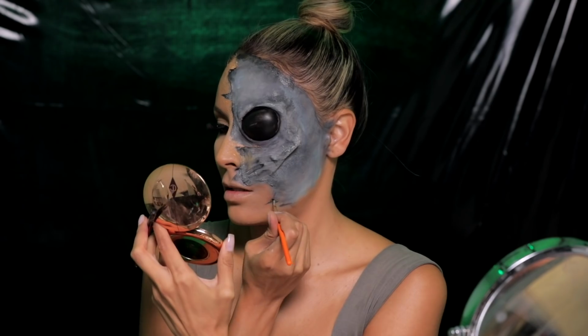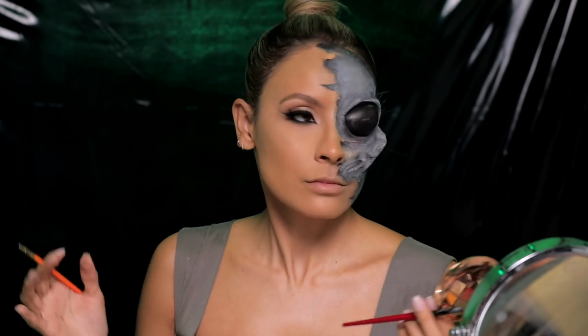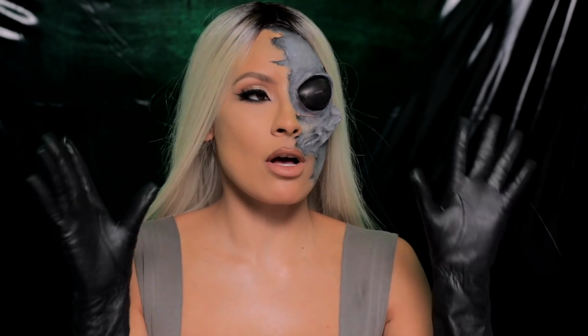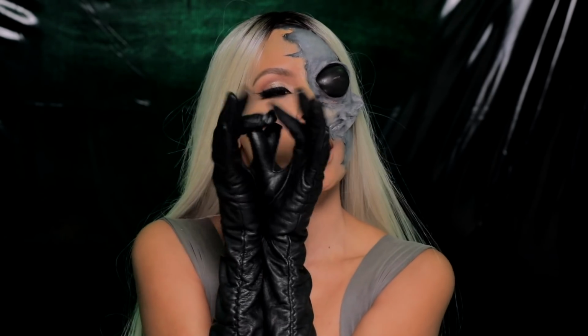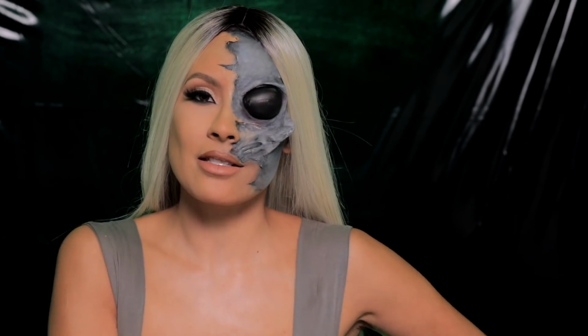So after you've added all your finishing touches, you are done, my friend. That's it. This is it. I just popped on a wig, and my mom gave me some black gloves because I feel like it makes me look more mysterious. And the alien look is complete.